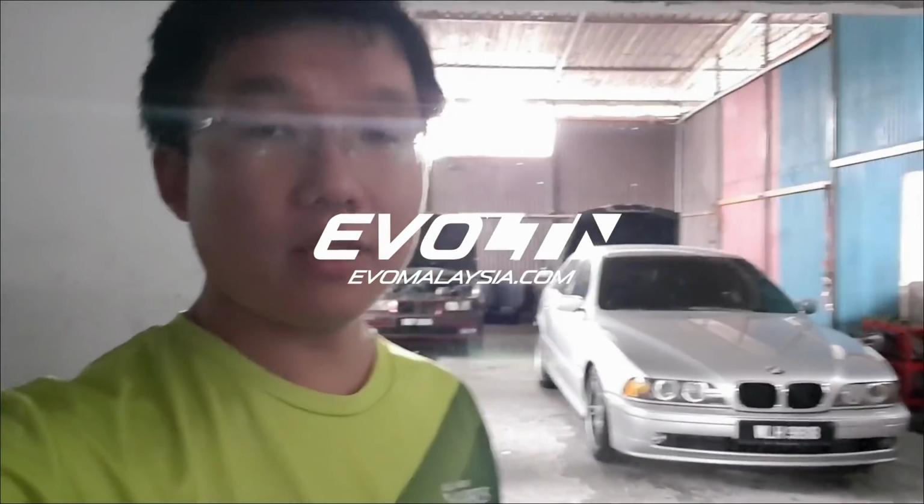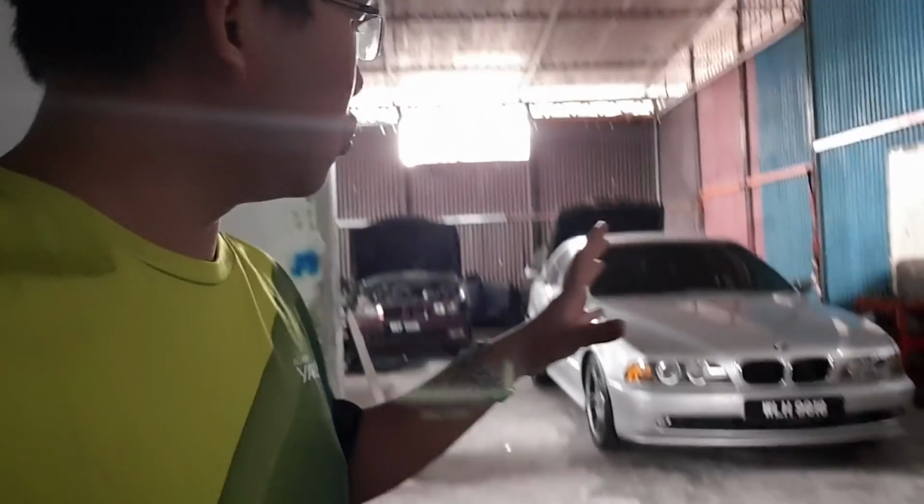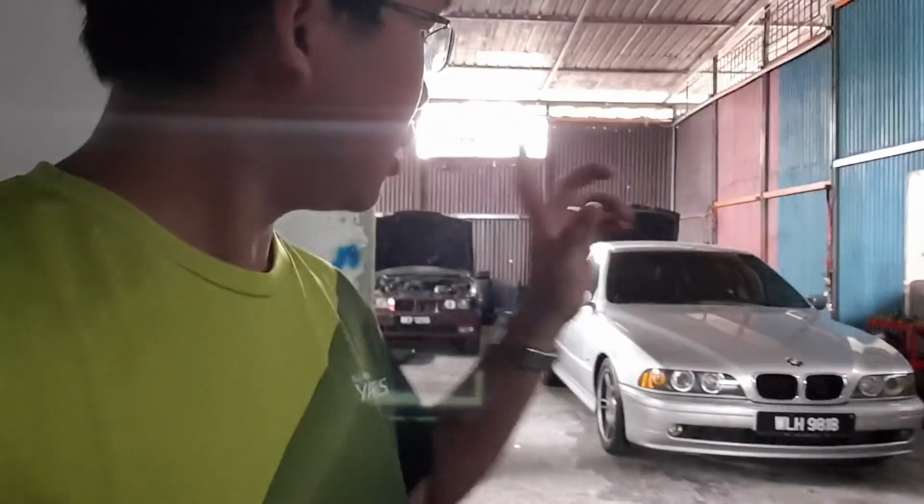Hi guys, so my E39 has just checked into the workshop yesterday. Nothing specifically wrong, but it's time to begin prep work for Evo Enduro. So I've sent this car in a full month and a half ahead, to get everything sorted out, to do some preventive maintenance to ensure that this car will be fit for the long distance journey ahead.